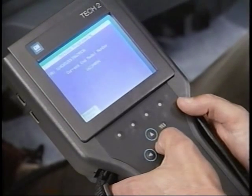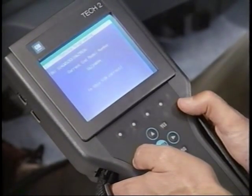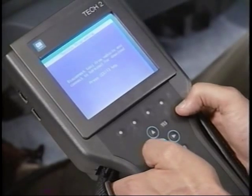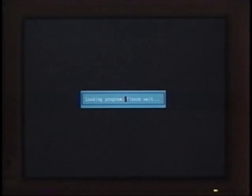Select Program, and the Tech2 will display Programming Control Module. Press Exit when it's complete. Then disconnect the Tech2 from the vehicle. Select EEPROM from the terminal's diagnostic menu. Select Terminal to Tech2, and then Done.